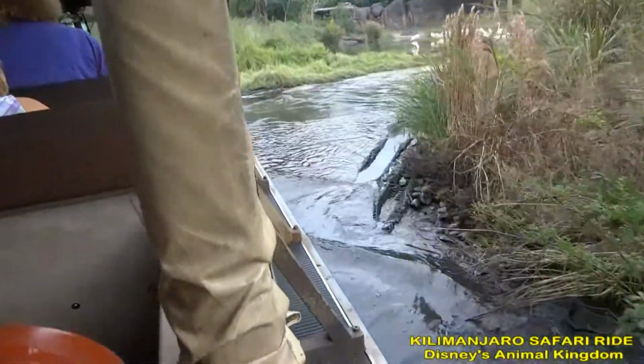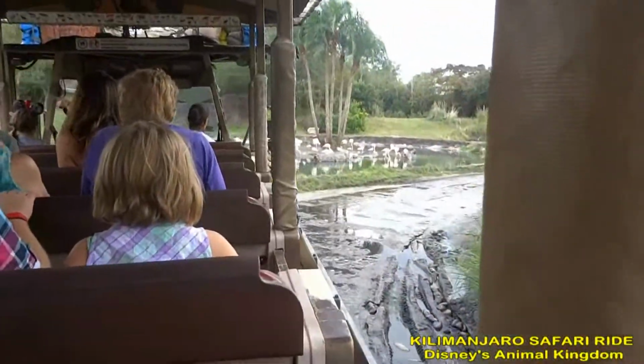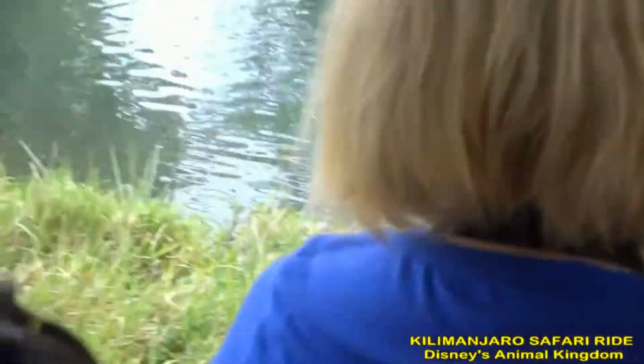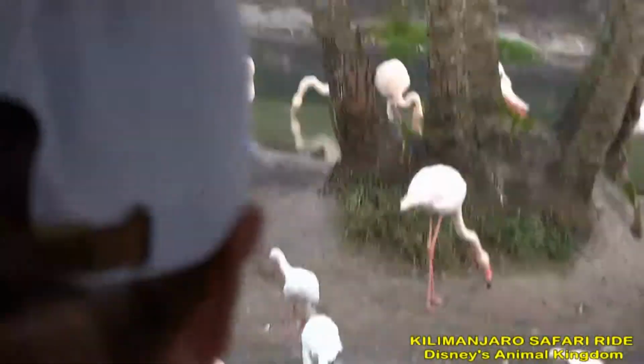We'll go ahead and leave the elephants. Oh, flamingo. Come visit the flamingos instead. What about a group of flamingos? It's called a flamboyance. This looks like a flamboyance of breeder flamingos here on the island.